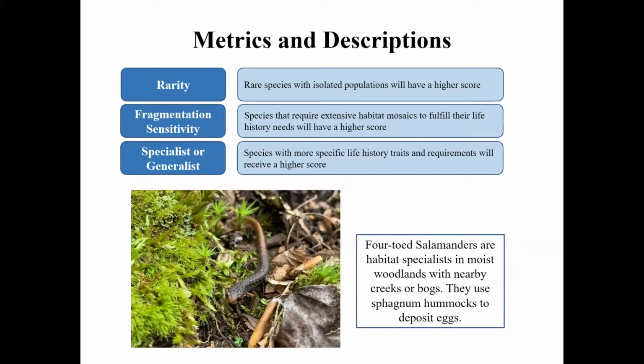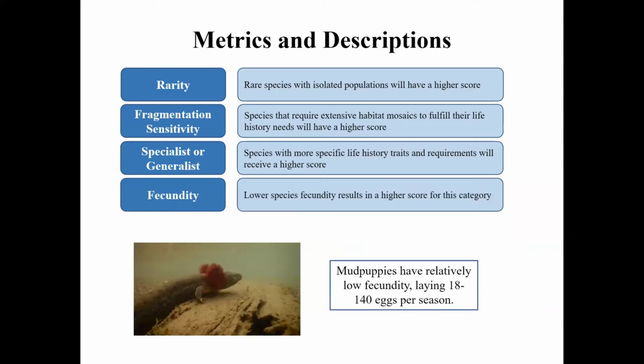We also evaluated whether a species is a generalist or a specialist. An example of that would be a four-toed salamander, which requires wet woodlands with nearby creeks or bogs. The species also relies on sphagnum hummocks, where the females will guard the eggs until they hatch and deposit into the water. We also looked at fecundity as a variable in determining the C value for each species.